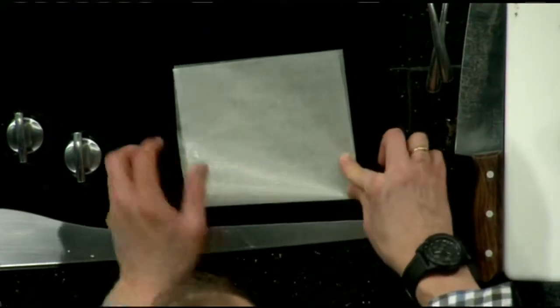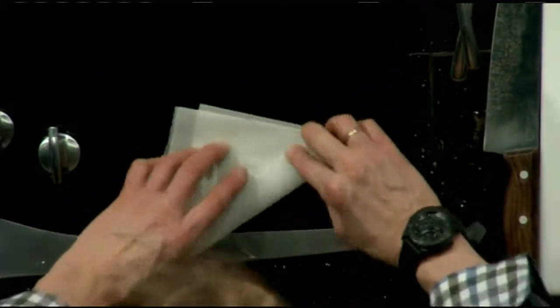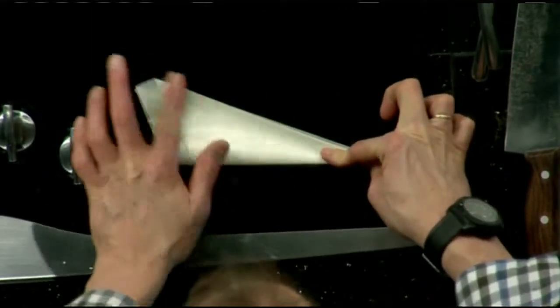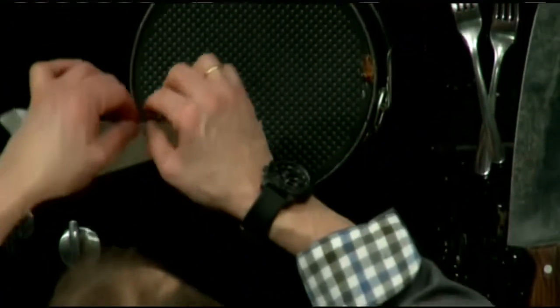Rather than cutting out little bits and trying to make something round that never works out round, take a full piece of wax paper and fold it in half, then fold it in half again. This is a good old-fashioned geometry trick, which they teach in the liberal arts. Fold it in half again, so you've got this cone shape. Flip it over, and you'll see here that you find the center. Cut.